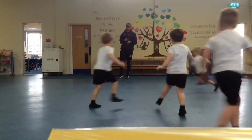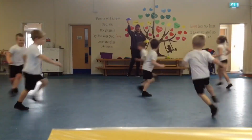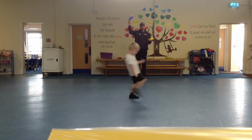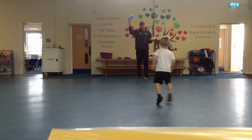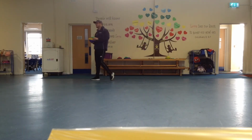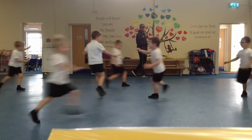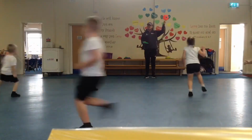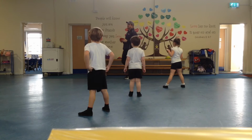Careful, don't crash. There's a police car coming, quickly pull over. 5, 4, 3, 2, 1. Which side are you going to go to? There we go. Good boy. Well done. That was good. Let's go again. And stop.